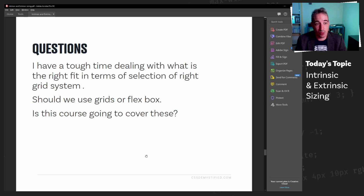I have a tough time dealing with what is right in terms of selection of the right grid system, Grid or Flexbox. This is something that a lot of people struggle with. So yeah, as I mentioned, I'm going to be really going into my thought process of why I'm picking what when we're building out the layouts. So that will be part of it, I guess.